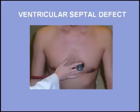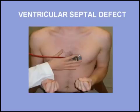The murmur of ventricular septal defect responds dynamically to changes in afterload. For example, a hand grip maneuver will noticeably increase this murmur. Listen to the change in the murmur of ventricular septal defect with a hand grip maneuver. First at rest, and now with hand grip.